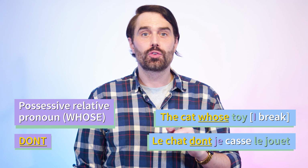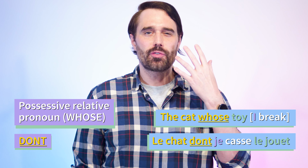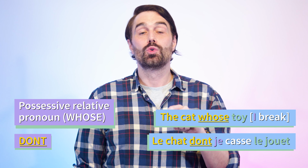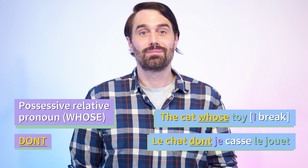Well, as I said, the toy will need to come after the verb. So we imagine this sentence in French as the cat whose I break the toy. And it will be in French, le chat dont je casse le jouet. That's it. Nothing more to that one. Just keep the article and make sure to put the possessed thing at the end if it's not the subject of your following clause.